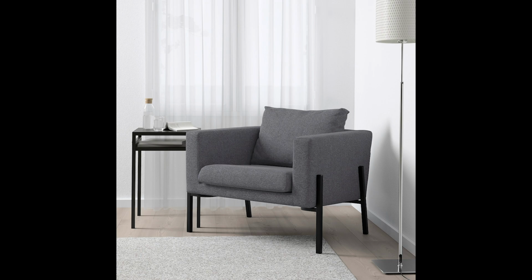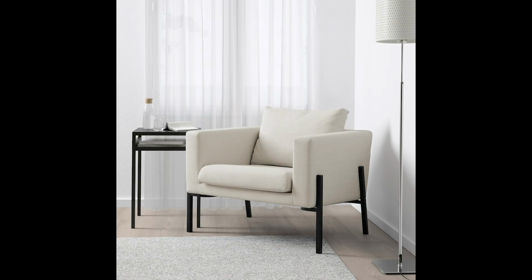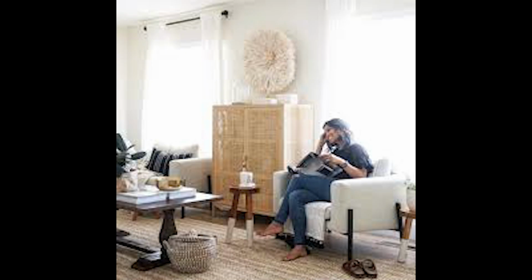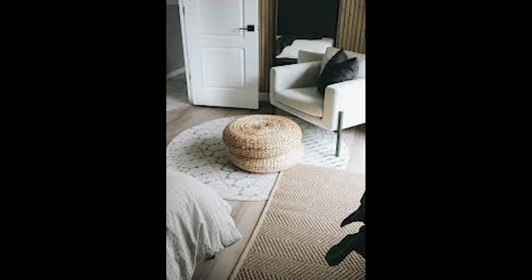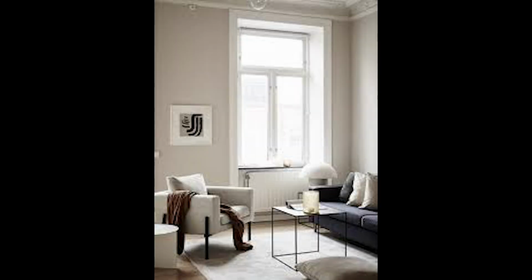So I love this chair. It's $169. It's the perfect scale if you don't need a really big chair, which is what I find a lot of times in homes. If we're in like the 3,500 square feet range or lower, a lot of times we just need the scale of furniture to go down. And a lot of the mainstream stores like Pottery Barn or Restoration Hardware, everything is so big that it doesn't really fit in the space.